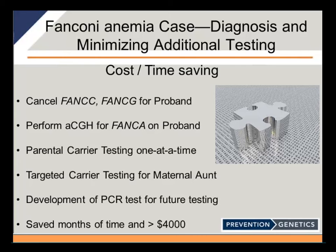So what we were able to do is cancel unnecessary testing for FANC-C and FANC-G in the proband. We performed deletion duplication testing for FANC-A on the proband. We sequentially tested the parents, so we saved time and money there. And we performed targeted carrier testing for the maternal aunt who was pregnant, which we had already developed a PCR test for, which is a lot cheaper than array testing. So for this particular family, we really saved time, months of time, and over $4,000 of their money that they didn't have to put towards unnecessary testing.